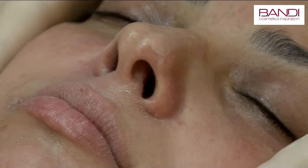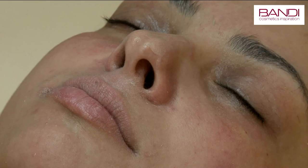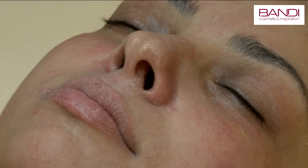This procedure ends the treatment. The client may now use mineral powders for improving or adding skin tone before leaving the salon. This is the end of the treatment.